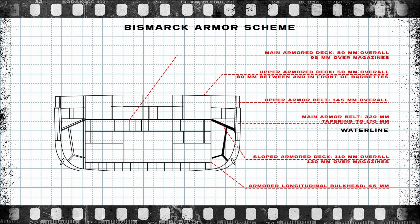The idea of split armor deck had its purpose. The upper deck, 50 mm thick, was to activate the shell's fuse and deprive it of its penetrating cap. The shell was then intended to strike with less force without penetrating the main 80 mm or 100 mm armored deck. Unfortunately, although the idea is right, it is not fully proven.